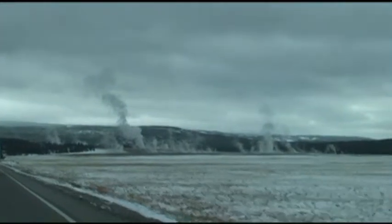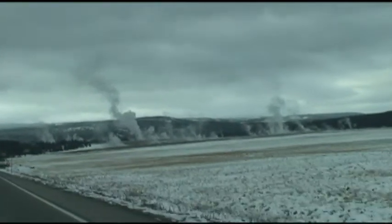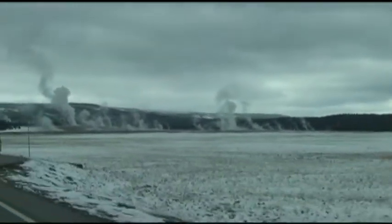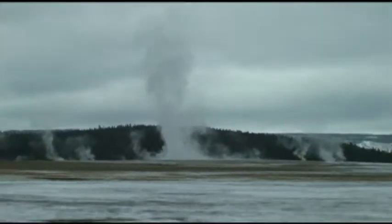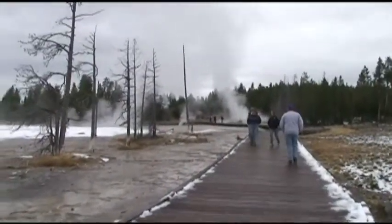We're approaching the lower geyser basin, which is not Old Faithful, which is the upper geyser. There it is. Did we already pass that information sign? We never did see it. Yeah, we're way past that. Here we are. Come and see this.